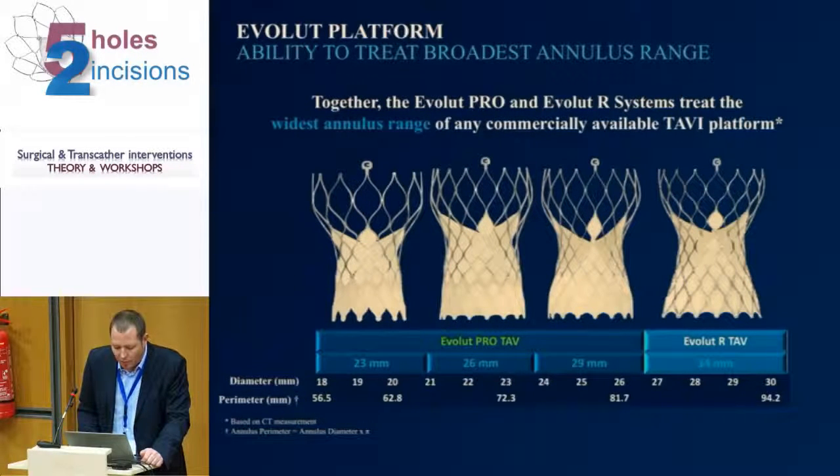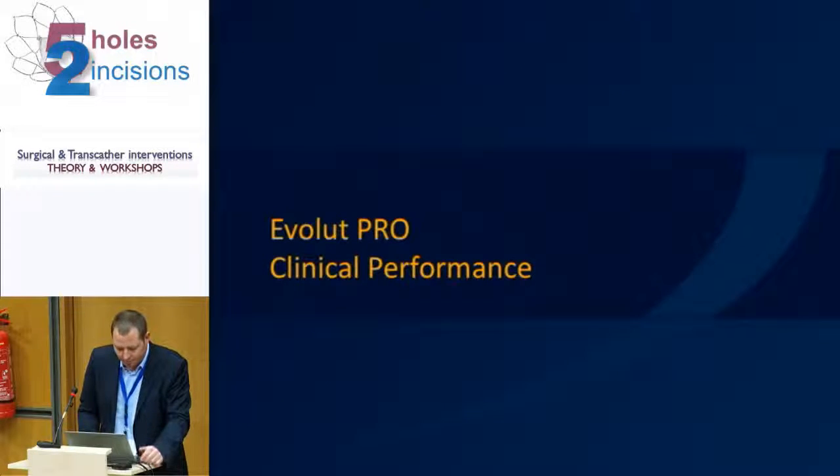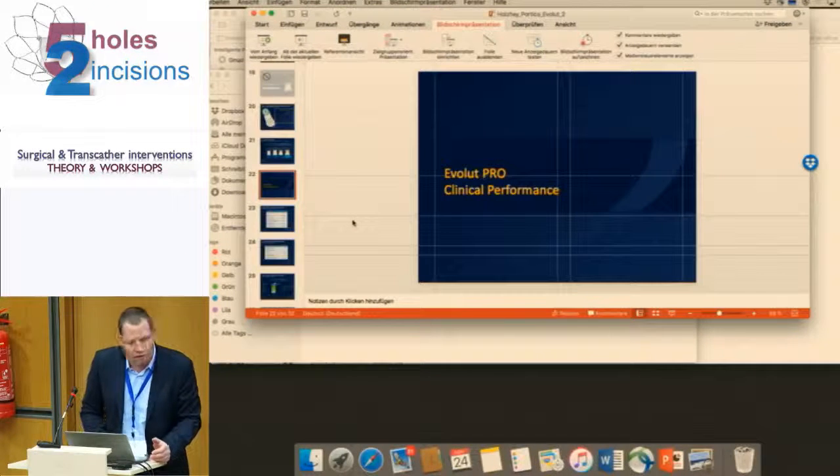And also be aware that the 34 millimeter version of the CoreValve, so the current Evolut R, is not available as a Pro yet, and also has a different shape of the stent with more flaring in the LVOT, which tends to dive a little bit faster in the LVOT. So it's a slightly different deployment mechanism compared to the other sizes. So this is just basically for the quite commonly used Evolut and Portico, which came later to the market.